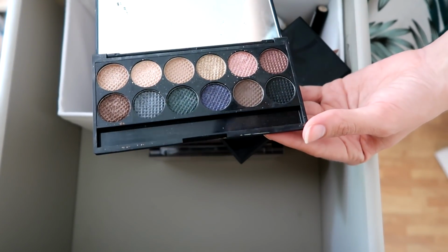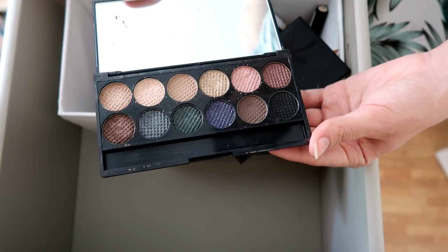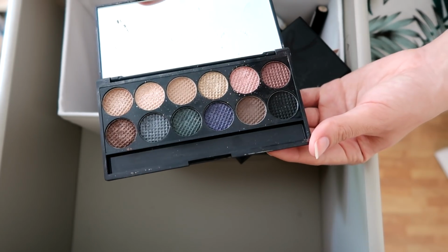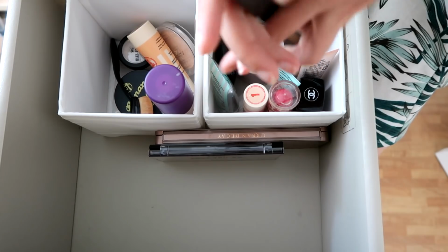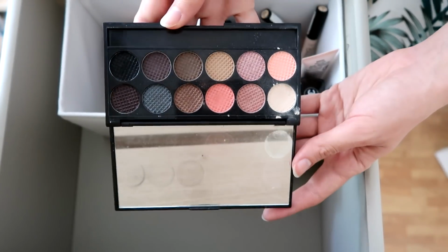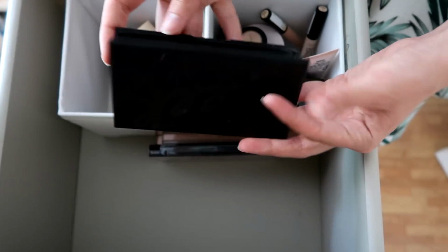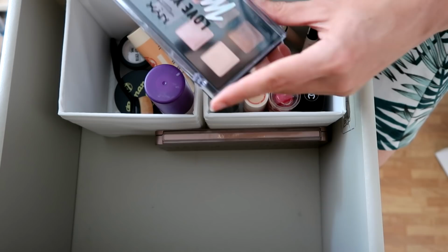Oh, this was my first one. I bought this at IMATS in London when I went first year. I think it was like 2012 maybe. Maybe even earlier actually. This has some colors that I don't have anywhere else, so I'm gonna keep that as well. Oh, so special. Oh, this is gorgeous. It's the pink one. Right, yeah. Look at that, all these pinks. I'm keeping this. I'm sorry guys. I can't get rid of those. And I don't have to because I have the room.